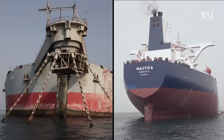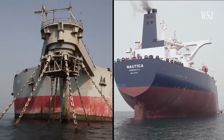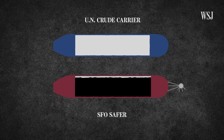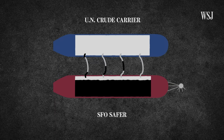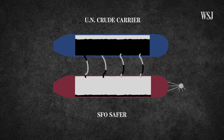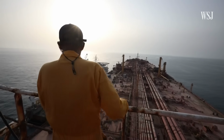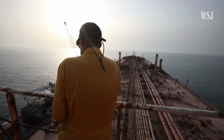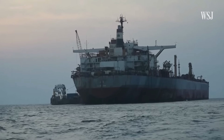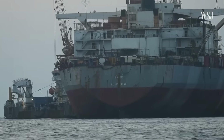The United Nations is leading the operation to transfer the Safer's oil to another vessel, which it purchased for $55 million. It involves lining up the large crude carrier alongside the Safer. The tanks on the 2 vessels are connected by pipes, and the oil is being transferred using hydraulic pumps. The crew will need to keep the 2 vessels steady in open waters, while also watching for sea mines from the 8-year civil war that are known to drift in the area.